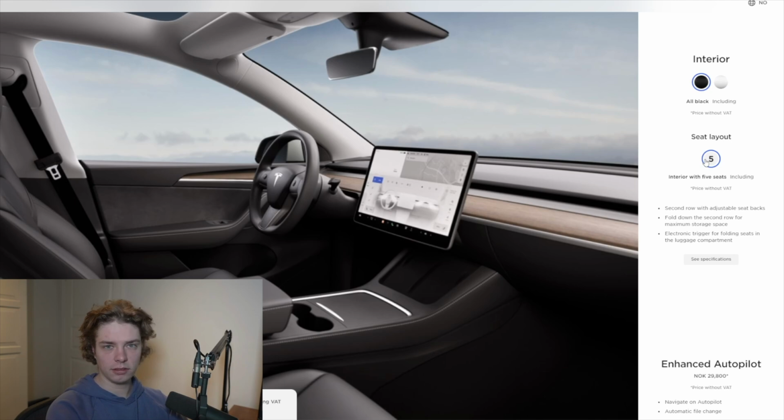Five seats. Seven seats is not an option, even on the long range. I don't know why, but I wouldn't choose a seven-seater in this one anyway. It's almost useless due to the slope of the roof in the rear.